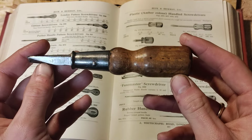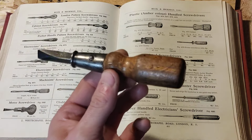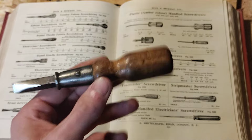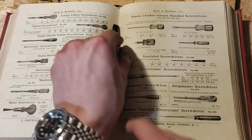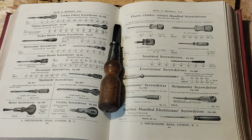Now the Hale brothers became a limited company in 1920, so this was made sometime after 1920. If I had to guess, I'd say between the 30s and the 40s. But the company itself dates back to the 1880s. It was founded by John and Samuel. John was born in 1853, Samuel was born in 1855, and they opened their first workshop on Allen Street in Sheffield. They later moved to the Moorfield Works on Snow Lane. This factory is still there, though not owned by them. You should be able to find it on Google Maps, for example.